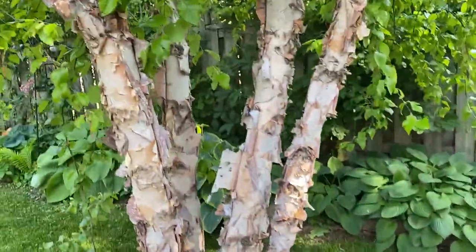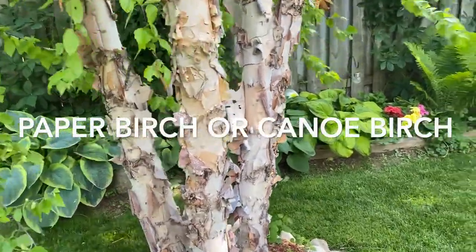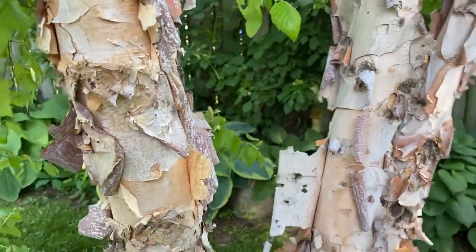A long time ago, the native Canadians that lived in this area used the paper birch for medicinal purposes and for boat making.